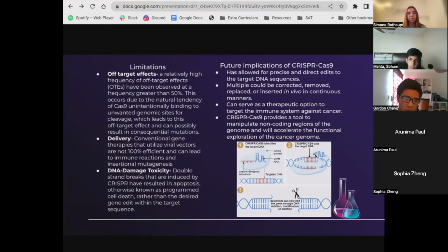According to the National Library of Medicine, a relatively high frequency of off-target effects, otherwise known as OTEs, has been observed at a frequency greater than 50%. This occurs due to the natural tendency of Cas9 unintentionally binding to unwanted genomic sites for cleavage, and this can lead to consequential mutations. However, multiple methods and strategies have been formulated in order to reduce the frequency of OTEs, such as improving the single-strand RNA specificity and optimizing guide designs.